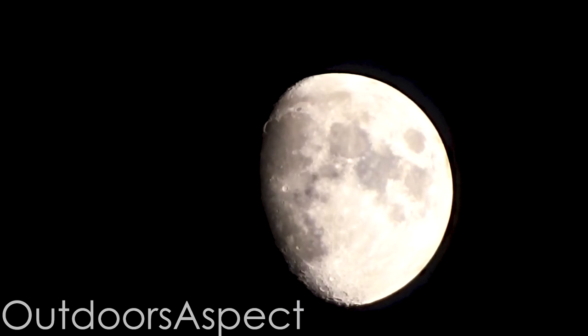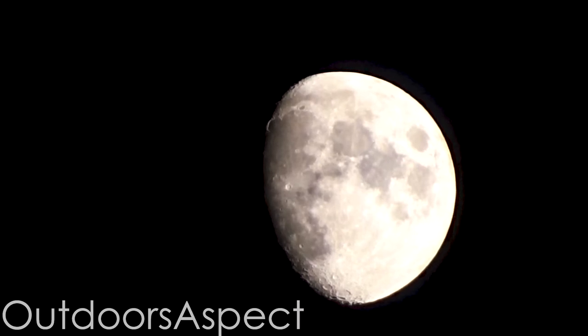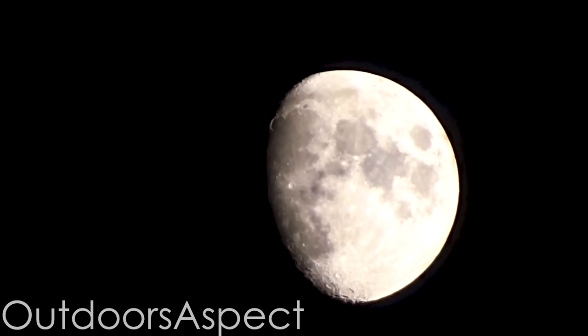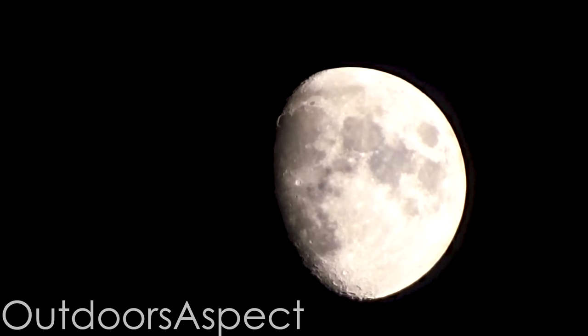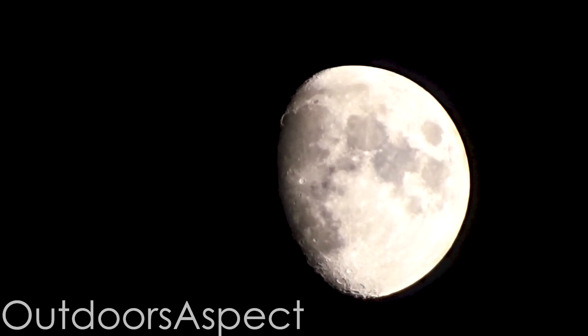Alright everybody, so it's currently August 28th at 8:15 p.m. and I just wanted to get some more footage of the moon for y'all, but also wanted to show y'all Jupiter and Saturn in the sky also.